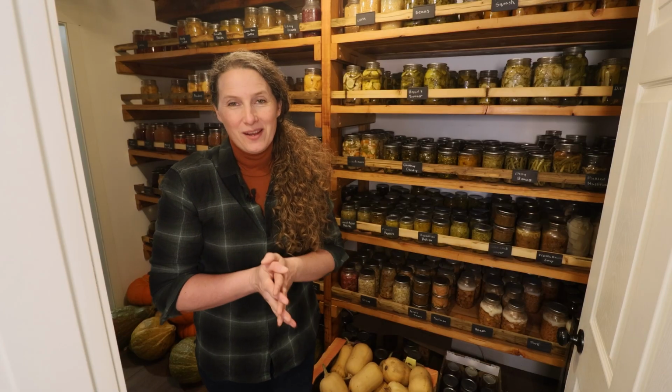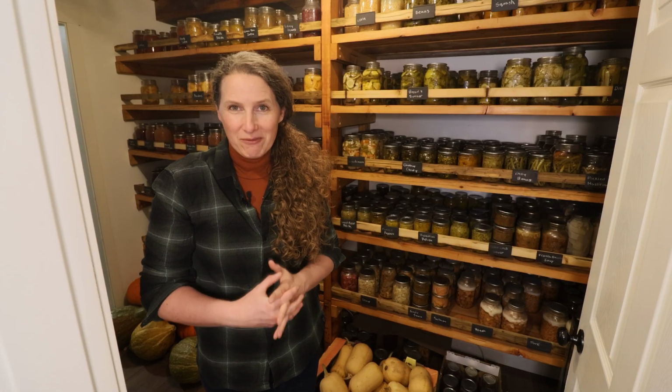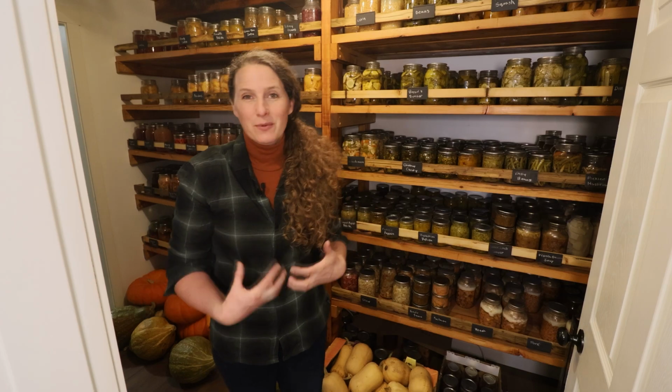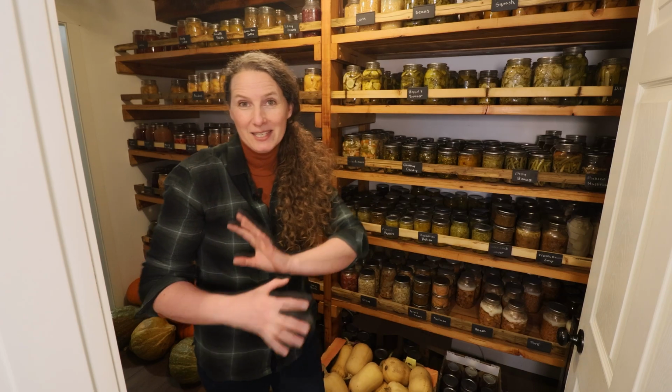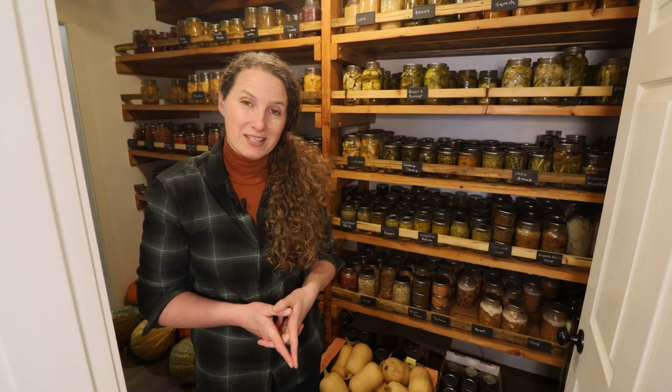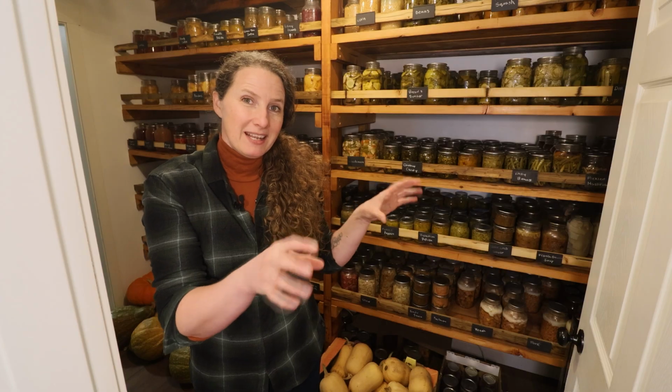I will say that whether or not I saved a ton of money canning, I would probably do it anyway. Canning is something that kind of runs in my veins. My grandma canned, my mom canned. My mom taught me how to can when I was very young. One of my first memories in the kitchen with my mom is canning peaches and her excitement of the pinging of the jars when they were sealing on the counter.